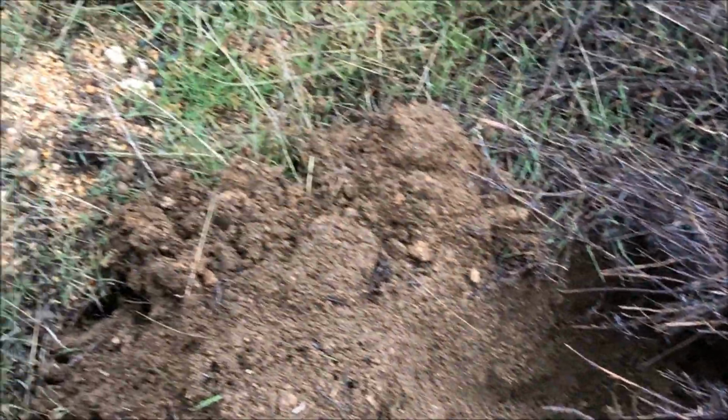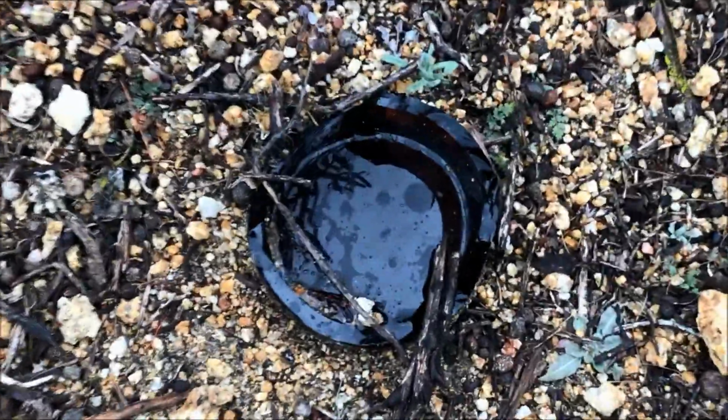So, interesting area. I mean, if you scan around the ground here, right, there's a piece of crockery or china. There's another piece. There's a piece of blue glass. So, it's part of an old bottle. So, definitely was something going on down here.